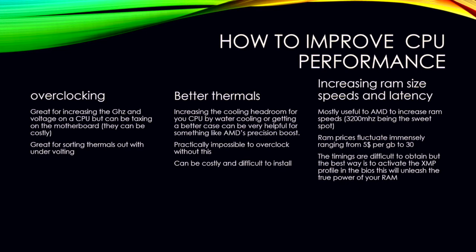It's practically impossible to overclock without a better cooler. With AMD, like I've said before, AMD's coolers out of the box are much better. So maybe the Prism cooler on something like a 3600X will probably be able to overclock a little bit. Maybe even the Wraith Stealth a little bit higher, but I wouldn't recommend this. It will saturate your thermal paste much faster, and it's just not a good idea.